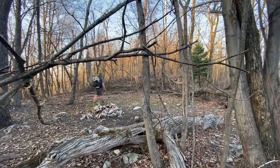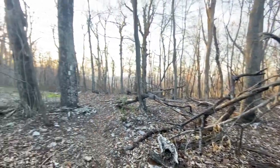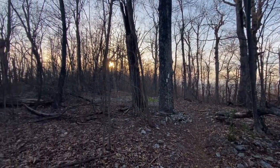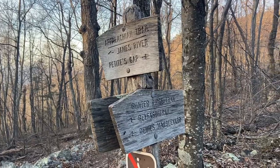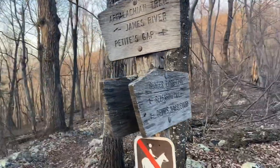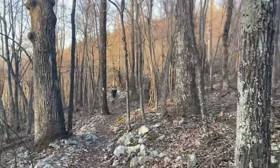To the campsite. Very rocky as promised, but I think we can make do. Starting to see the sun go down. I'm excited to be here. All right, we're gonna keep going because it's too rocky, so we're gonna go half a mile and see how about that site. Devil's Marble Yard. I'm going over there, going down here. Going down now.